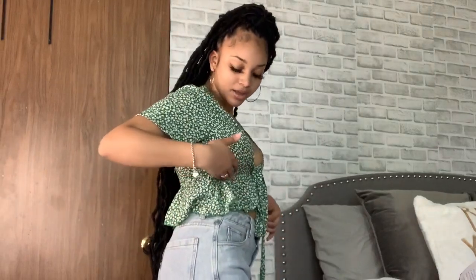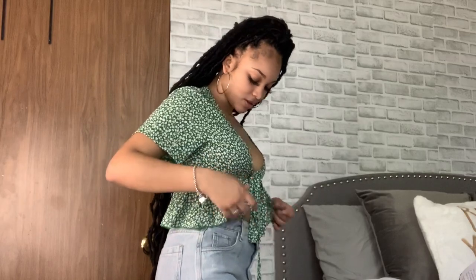So this is probably definitely my favorite top because, you know, it gives you a little cleavage, but not too much. It's not stretchy at all, but it's flared, like it's not tight on your body. And it has this cute little ruffled pattern on half of the shirt. So yeah, you can wear this with some little high-rise shorts or jeans, whatever you like.